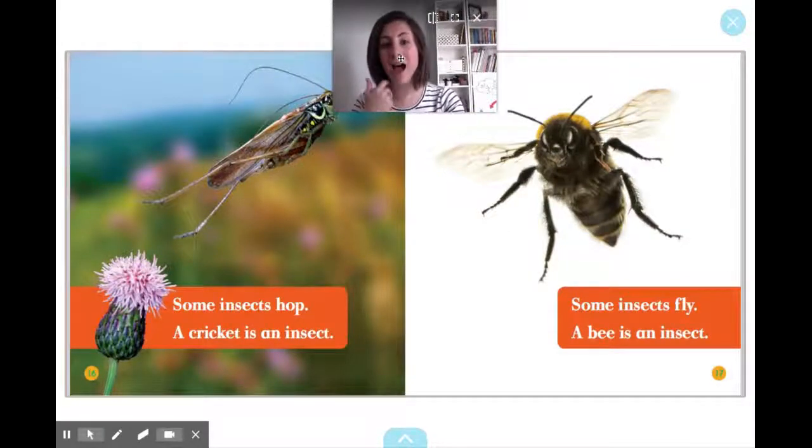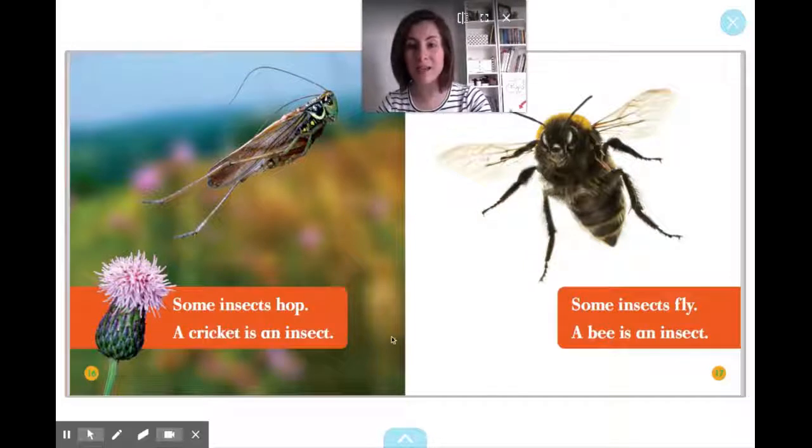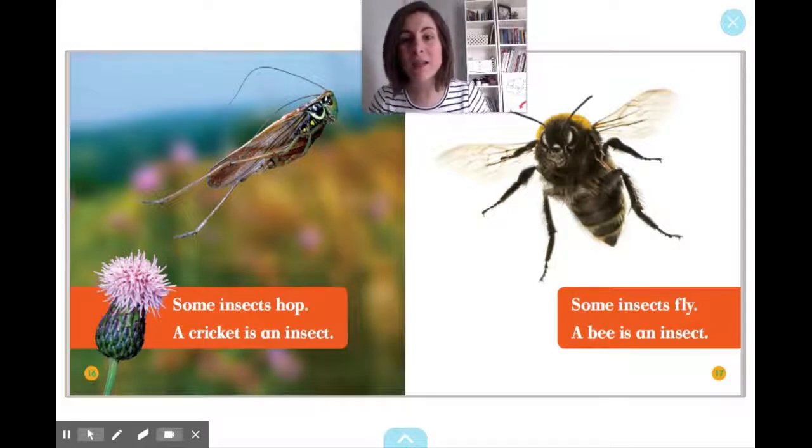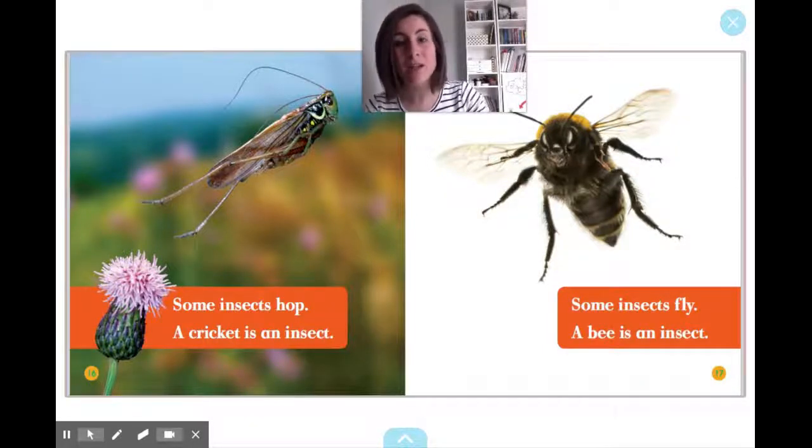Some insects hop. A cricket is an insect. So here we have a cricket. And look how strong. His legs are super duper skinny, but he can use them to hop really far distances. If you've ever seen a cricket or any kind of hopping insect, they can go pretty far just on a hop. So they must have a lot of muscles in those legs.